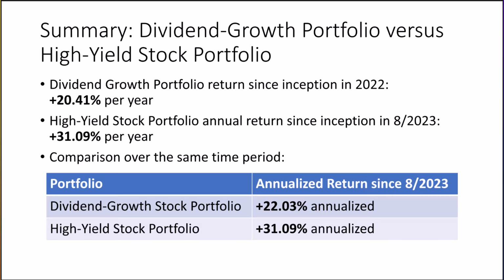In this video, we talk a lot about our dividend growth portfolio and our newer high yield portfolio, which is geared more towards investors nearing retirement. The table at the bottom of this slide shows a portfolio comparison when both portfolios existed, because remember, they were started at different times. The high yield portfolio was started in August of 2023, and the annualized return so far is 31.09%, which is surprisingly higher than our dividend growth portfolio, which has an annualized return of 22.03% over the same time period. I would expect that the dividend growth portfolio would have the higher return over the long run, especially since the high yield portfolio has 0 tech stocks so far, but time will tell.